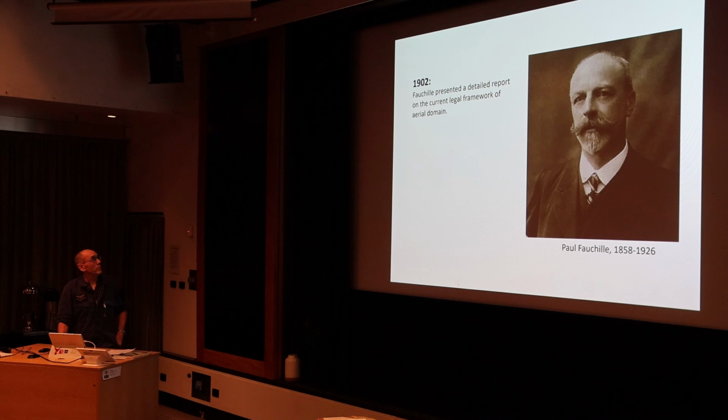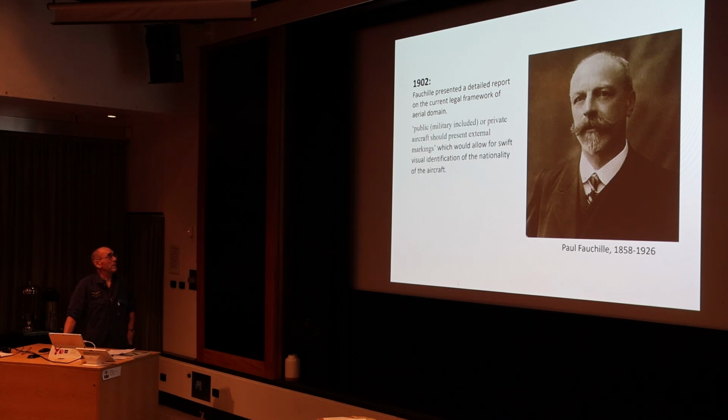In 1902, he presented a detailed report on the current legal framework of the aerial domain. It's all very legalese. And he stated, public, military included, or private aircraft should present external markings, which would allow for swift visual identification of the nationality of the aircraft. He underlined that stateless aircraft could be compared to pirate vessels and treated accordingly, as is the law of the sea.